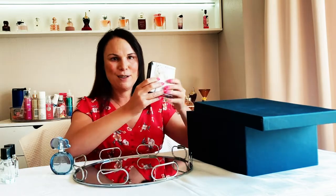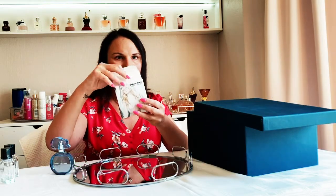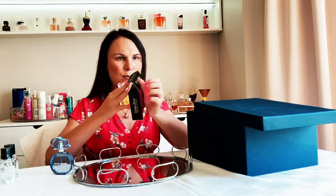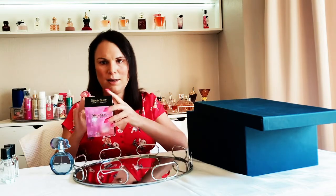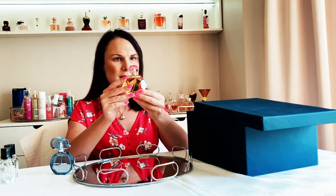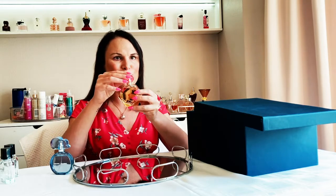So the next one is Britney Spears' Private Show. If you've watched my last perfume haul, you would know that I bought the VIP Private Show. This is just the normal one. I love the feel of this bottle. It's a hexagon, but the feel reminds me of Swarovski crystal. I'm sure it doesn't look like it.